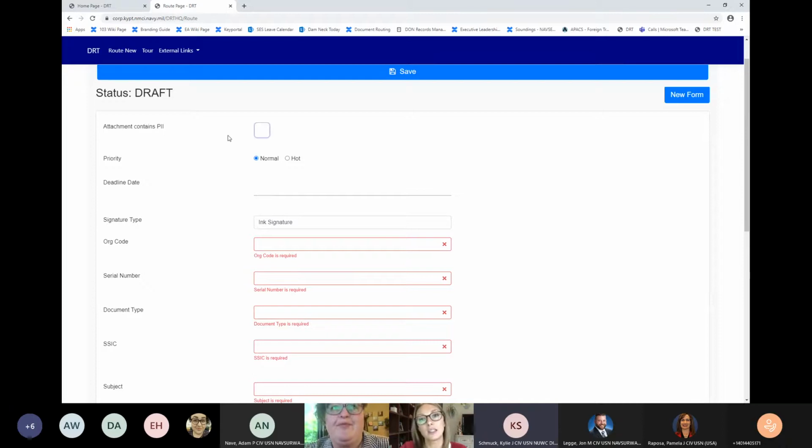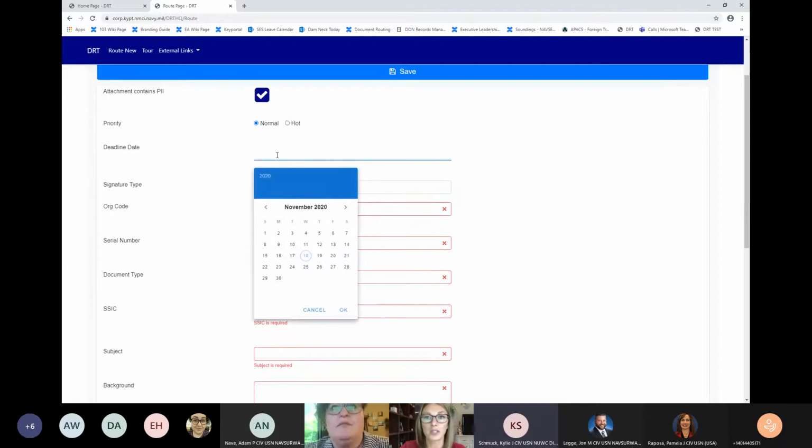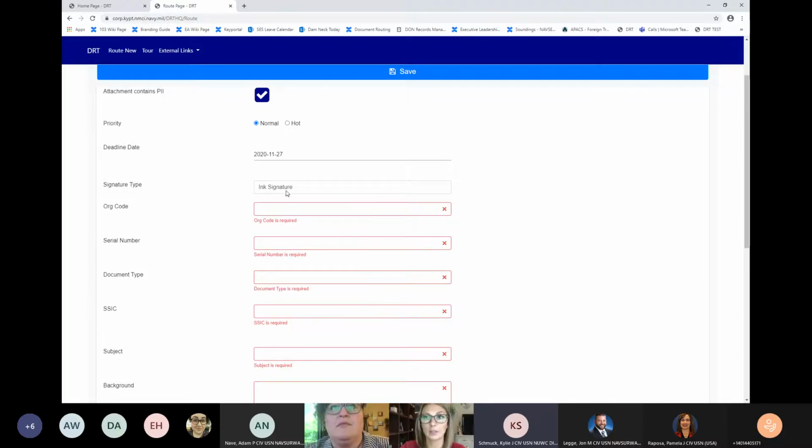So we've designed this to be like a route sheet or a brief sheet, which you guys are probably more used to. So if the attachment contains PII, you're going to click that. The DRT is approved to route PII, FOUO, and CUI, nothing above that. So if it contains PII, you're going to check that button right there. Priority if it's normal or hot. You're going to choose a deadline date. So you just click on the line, pick a date, and then you're going to click OK, and it'll populate in there. We have drop downs here.